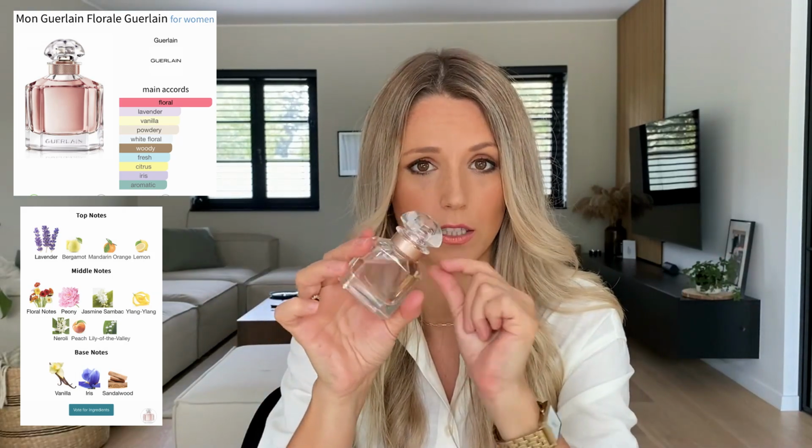In 2018, they came out with their first actual flanker. Well, except the Intense and the EDT. I don't really consider those flankers, but you know, they are. But they actually came out with a floral flanker, which is called Mon Guerlain Florale. Now, again, same bottle. The pink here is much lighter, so that's pretty much what they do. They just use the same bottle and they change the color of this little rim here.